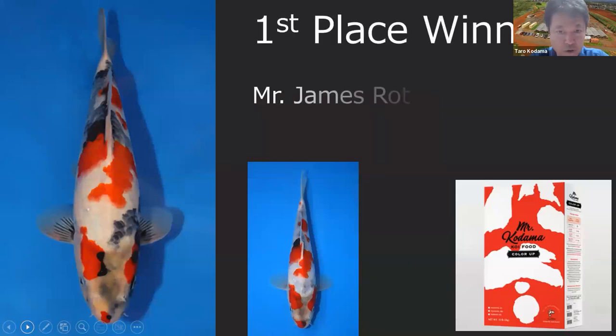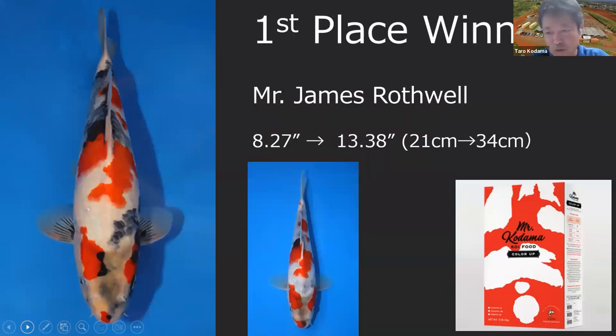Okay, so let's go to the final, the first place winner. It's going to go to Mr. James Rothwell, congratulations. This koi was 8.27 inches. Now it is 13.38 inches. I'd like to have a few words from Mr. Sekiguchi.